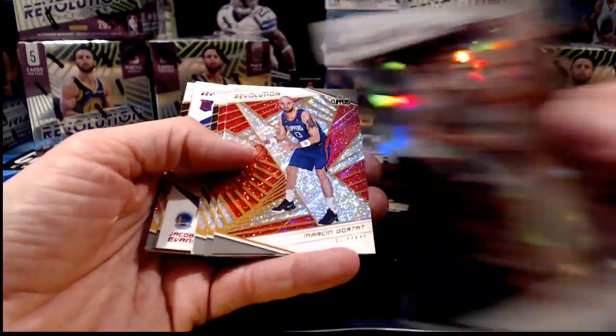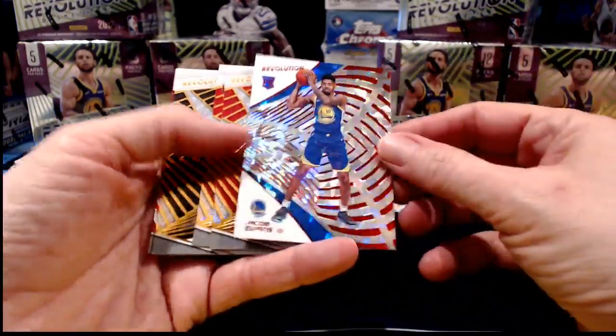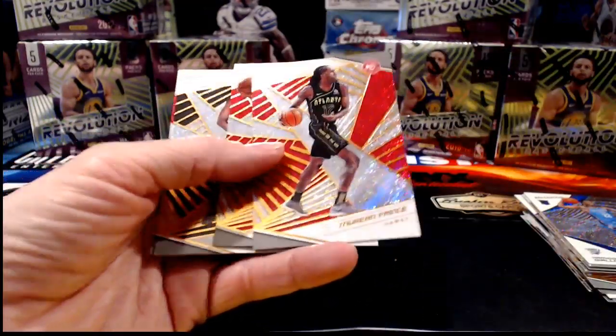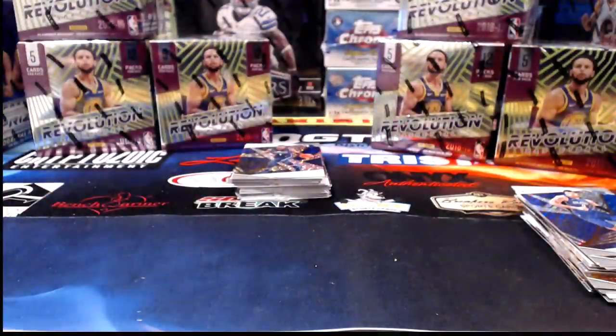Jarrett Allen for the Nets. Michael Porter Jr. was a rookie, by the way. You probably knew that. But a rookie, Jacob Evans, Golden State Warriors. And John Collins for the Hawks.